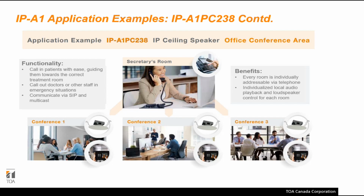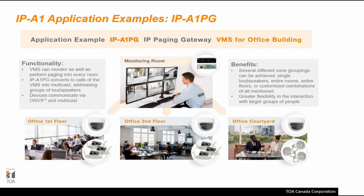Here we're using a conference center. So maybe calling the people in the conference room in order to call the people in a meeting or out of a meeting, etc. And definitely, again, in the security world, with the VMS capability and ONVIF capability and all the ability to give paging also directly from the VMS client.